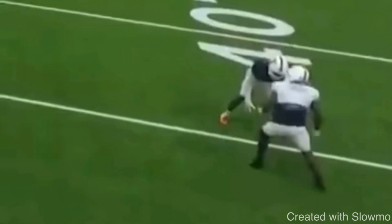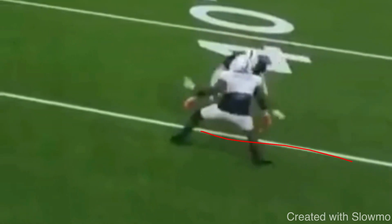But to get this DB to open up, to not even necessarily open up, but to keep his leverage, right? To actually move, to actually be able to get a tight angle on him, you have to threaten him vertically. You've got to step at almost like a 45-degree angle. But when you operate behind the line of scrimmage and you go lateral, that DB is just going to stay patient. He's going to stay with his kick step and he is not going to move.